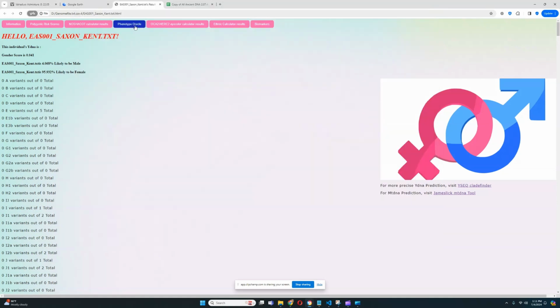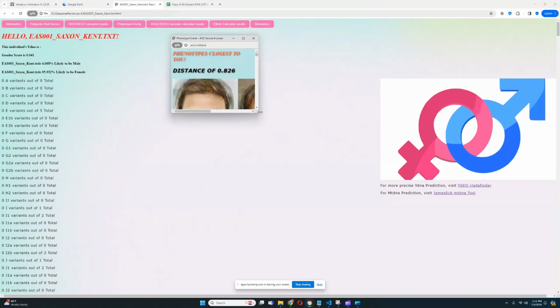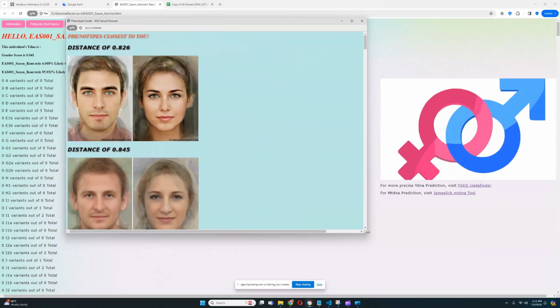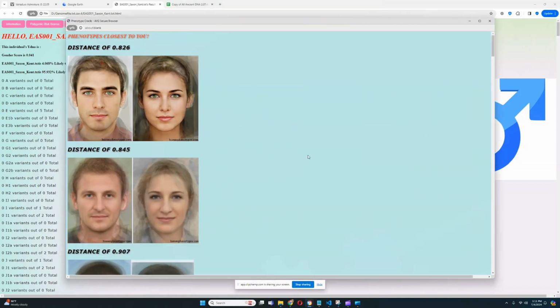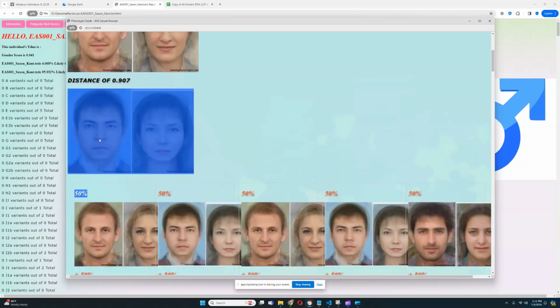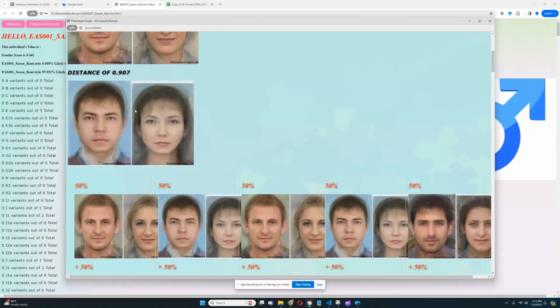Let's look at the phenotype oracle prediction for this individual and see what phenotypes match closest to this Saxon woman from the 7th century. So the closest phenotype to her is this, which I guess makes sense. This is how I do imagine Saxons to look, followed by this, which also is how I imagine Saxons to look, followed by this, which is definitely not how I imagine Saxons to look. This looks more like, I would say, Komi or Karelian.